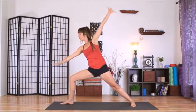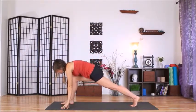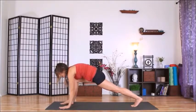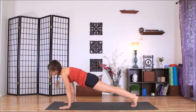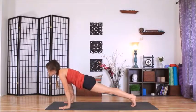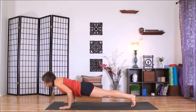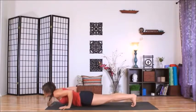Now we'll come all the way back down to your lunge. Bring your hands down. Now you can step your right foot back to that plank pose. Your choice, knees up or knees down. Exhale and bend your elbows to hover. Then release.